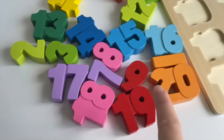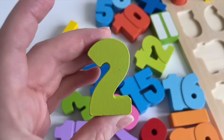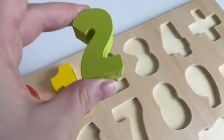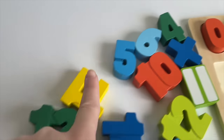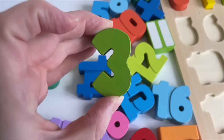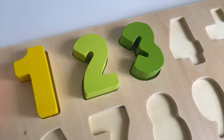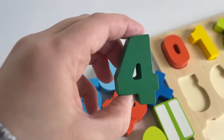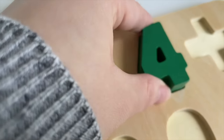Now I need the number 2. Where is it? Can you point to it? Oh, it's right here. The number 2. Should we put here? No, let's put right here. The next one. Where is it? Can you see? It's right here. The number 3. Let's put it in. Where is the next one? There it is. Right here. The number 4.